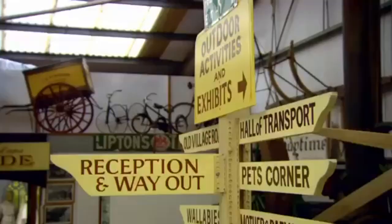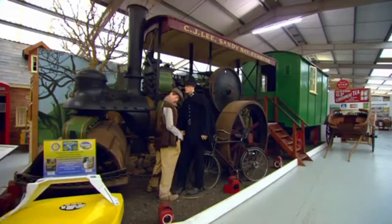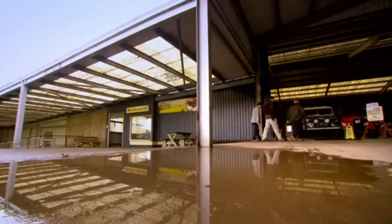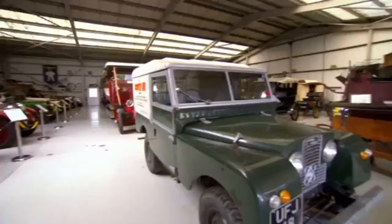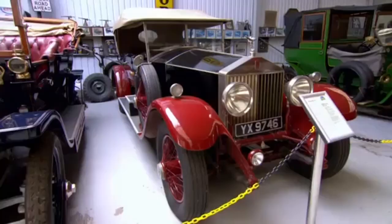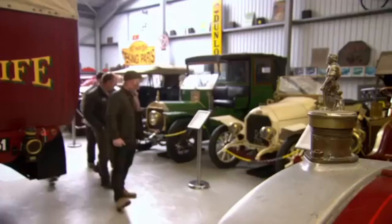There are many different collections here, including one that is right up Drew's street. Oh, my word. You're joking. Look at all this. So, welcome to the Hall of Transport. Oh, look at that. Oh, yes, now you're talking. A car for life. That's beautiful.